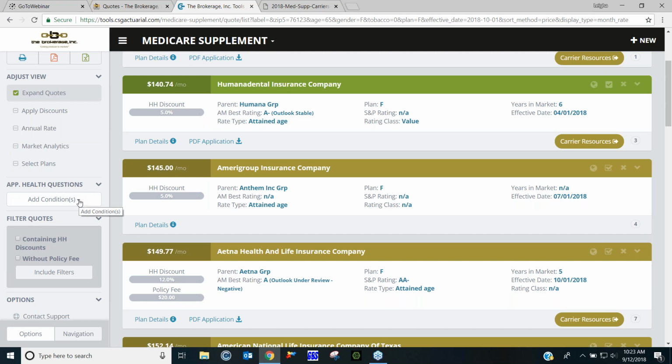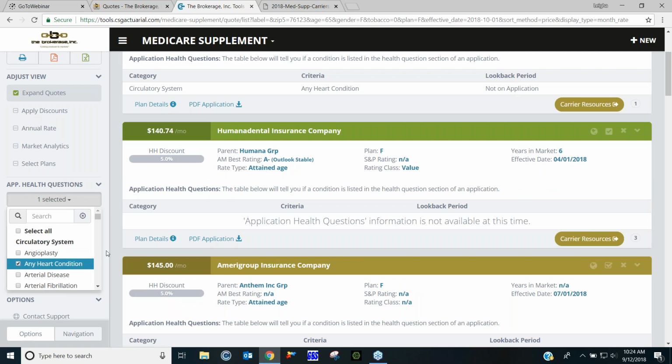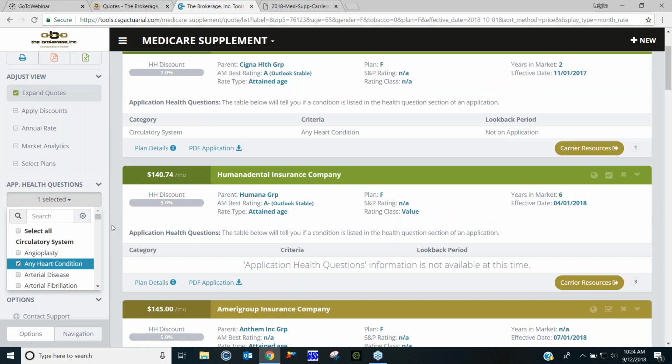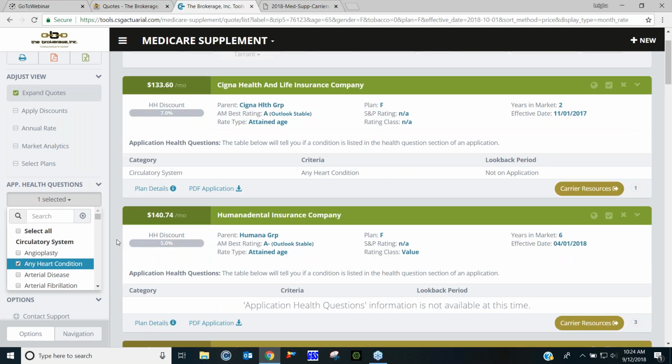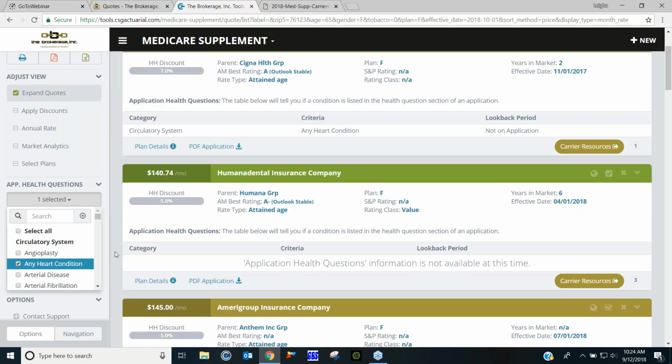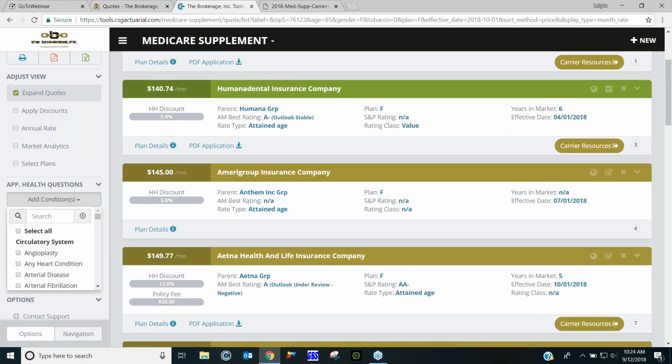If you know that your client has a health concern and you're concerned about underwriting, while this isn't a perfect science, it definitely helps. So say your client has a heart condition, we can click on this and it will take away the carriers that will not accept you. So then you're left with who may take you. It's not a perfect science. You would really need to look at the carrier's apps, but this will weed out some of the ones so you don't even waste your time with them. So that's a nice feature.